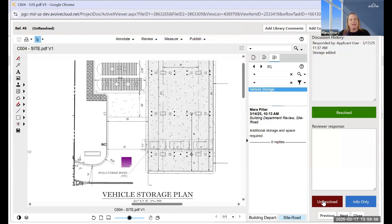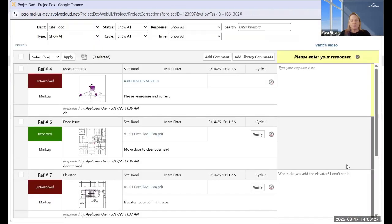And now it actually brought me to the next file that did not have any change mark comparisons. It did not have a new version, right? I only see version 1. Maybe here they said, hey, based on XYZ, I don't really need additional storage and space. Cool, I could hit resolved. If I want to think about it, go back, I can click on next and it will go to the next one. Or in this case, I'm just going to go ahead and hit close.